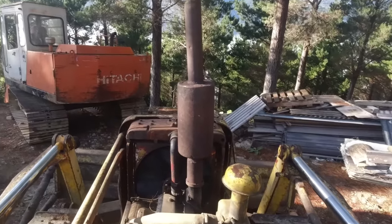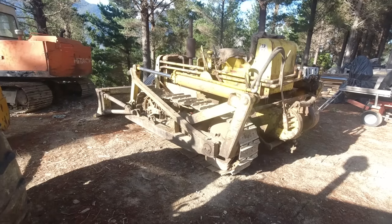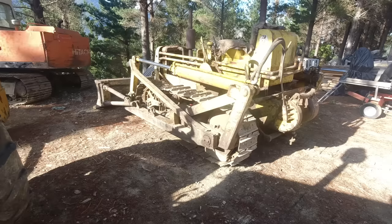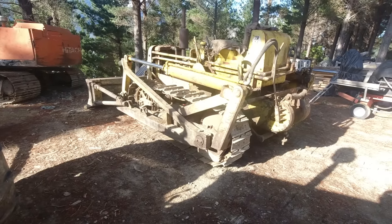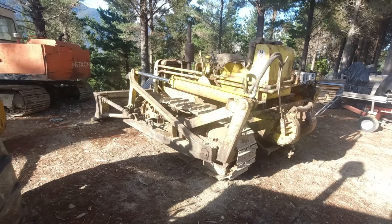Made it. It was a bit of a mission getting it on the truck. We had to take the blade off and walk it up the loading ramp. It only just fitted on. The truck driver didn't want to be filmed, so I had to turn the camera off. But yeah, it was definitely worth the effort.